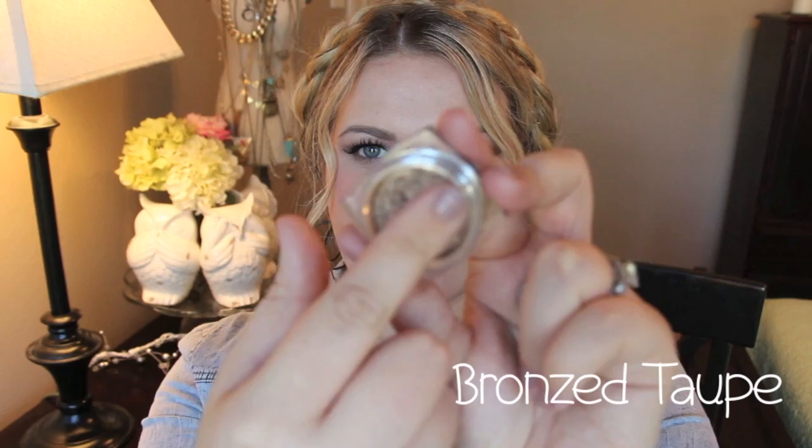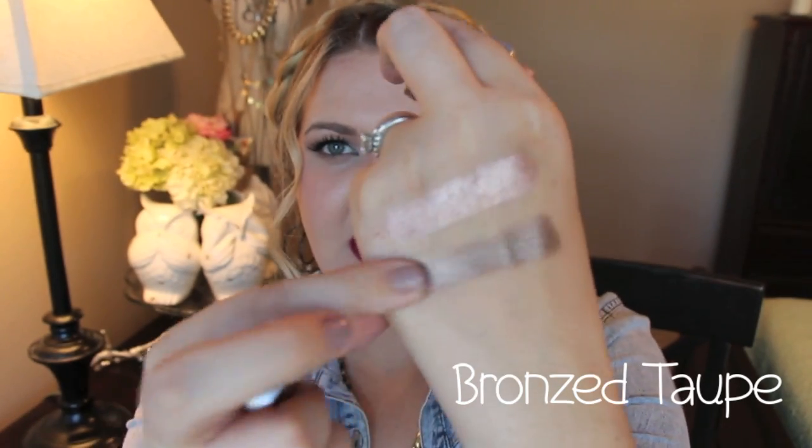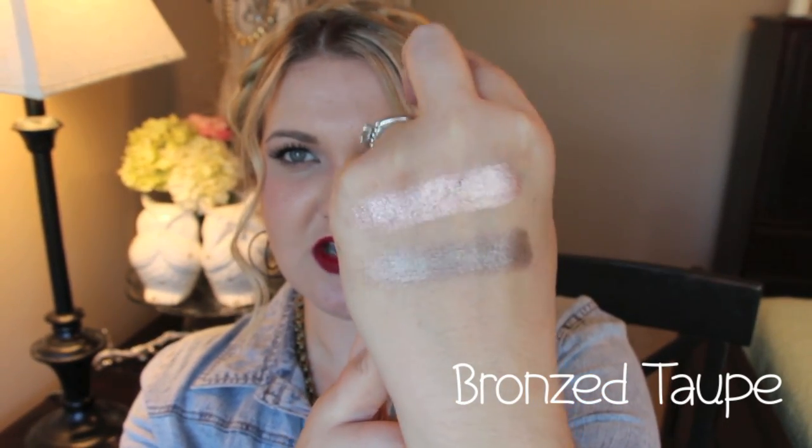Next L'Oreal Infallible that I love is this Bronzed Taupe color. Yes, I love taupe shades. That is Bronzed Taupe, so beautiful, really easy to wear, and looks great on the lid. As you can see, extremely pigmented, just beautiful. These are honestly so long wearing. They have that Infallible, which is L'Oreal's way of saying long wearing, and these are definitely long wearing, and they boast to be crease proof. I do actually notice a little bit of creasing with these, but I have really oily eyelids, so just make sure that you're using a good primer, and I don't think that you'll find a problem with it. When I don't wear a primer, I notice creasing, but when I am wearing a primer, I don't notice it at all. So just make sure you're wearing a great primer, and you shouldn't notice any creasing.